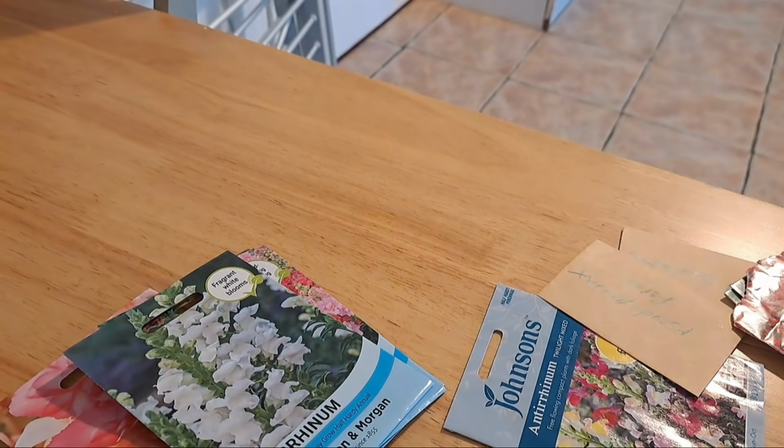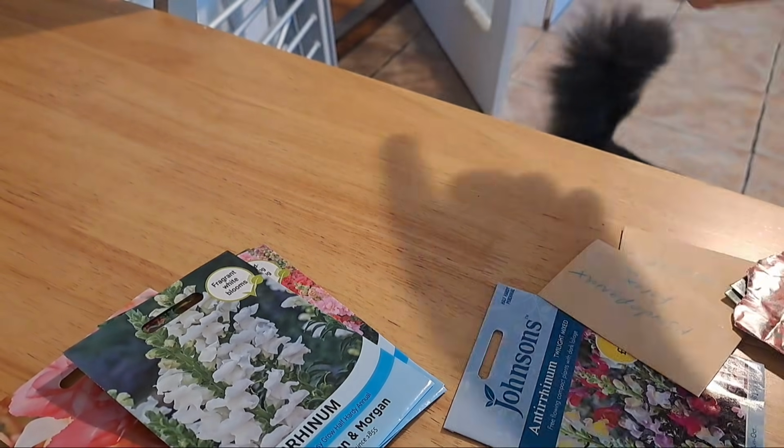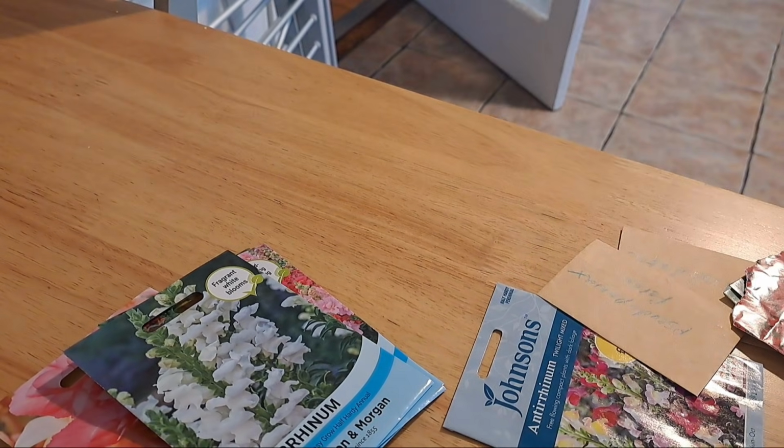You'll have to excuse the sound of the dishwasher and the sound of my cat. It keeps going back and forth from the living room.